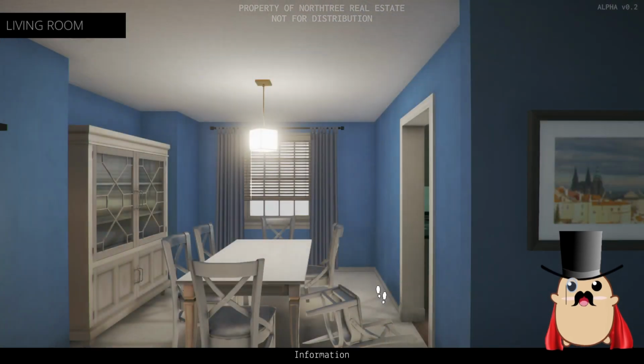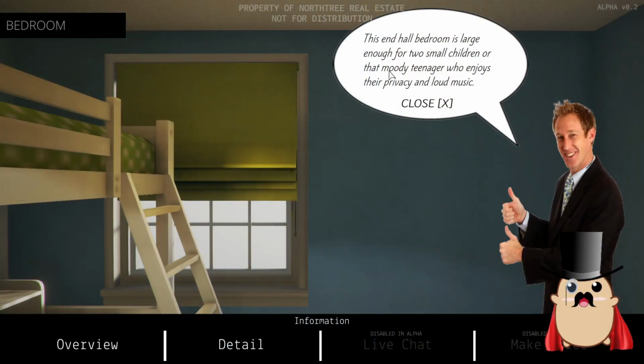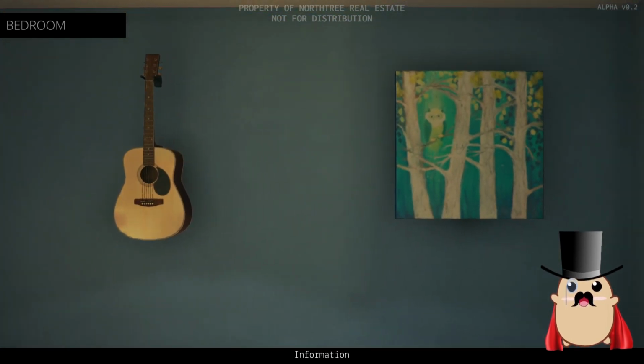And as you can see here, someone knocked over a chair. Don't know why, but they did, because they're assholes. That's why. And as you can see here, the end hall bedroom is large enough for two small children or that moody teenager who enjoys their privacy and loud music. See? This is how a salesman does it. We all think alike. But I can't find the freaking guy who made the sound.